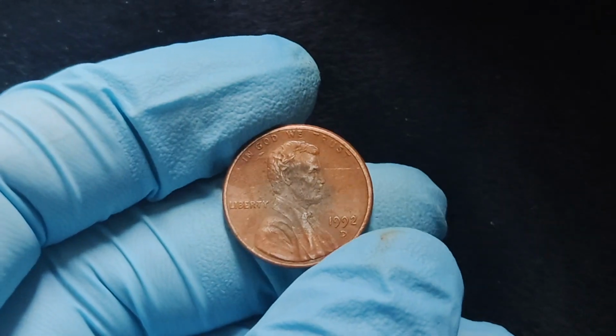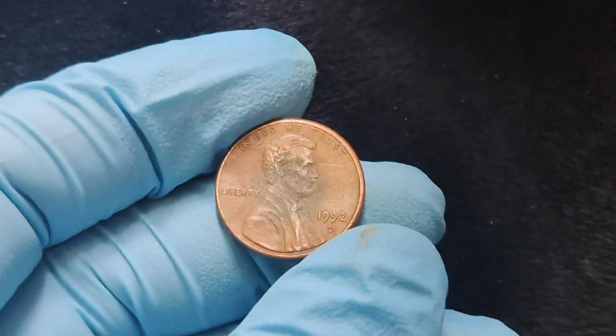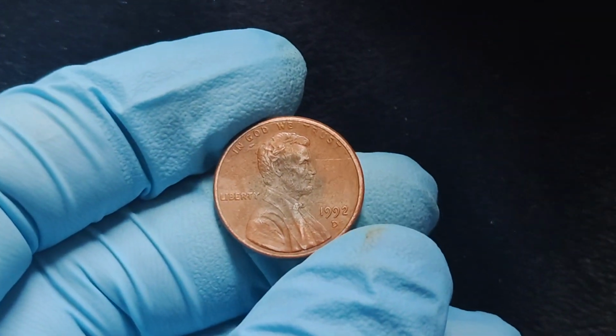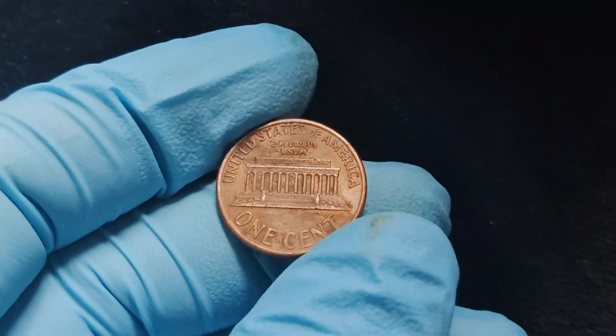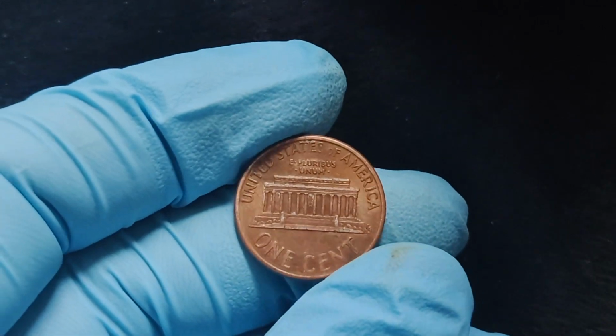Normally, on a regular penny, there's a small gap between the A and M in the word America on the reverse side. But on the close AM variety, those two letters are so snug you'd think they're best friends who refuse to social distance. Now, let me hit you with some numbers.